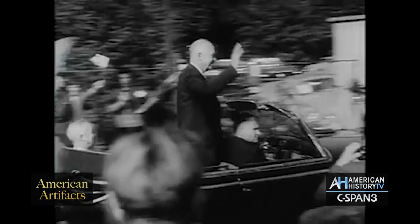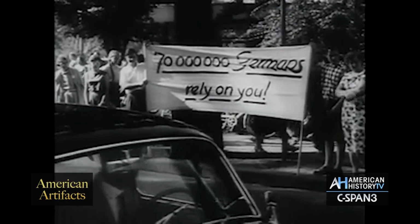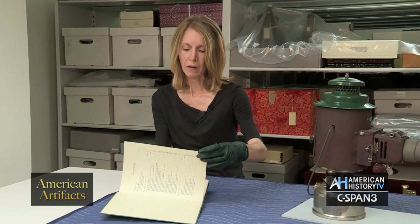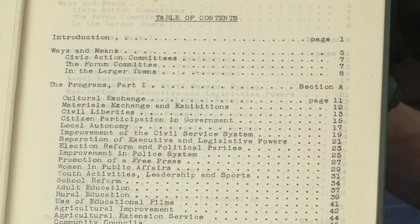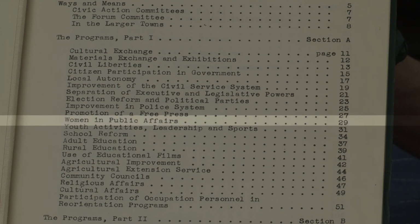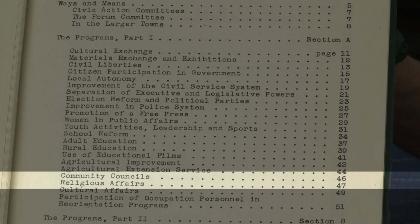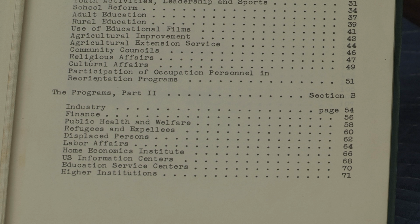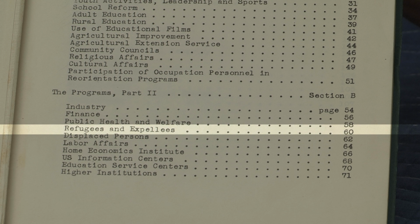And the handbook does go into some detail on different programs that they were supposed to implement, as well as some of the more bureaucratic parts of their job. For example, here in the table of contents, the handbook covers things like citizen participation in government, or women in public affairs, and other things like religious affairs or community councils. In addition, there were programs for education and refugees, and other finance type programs.